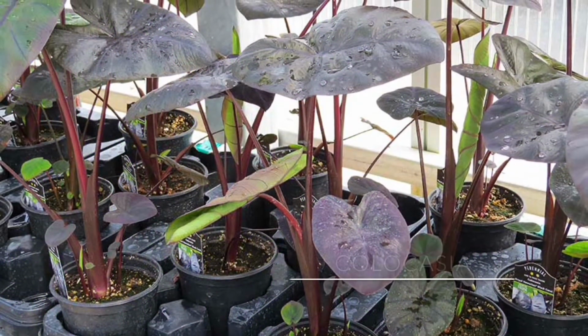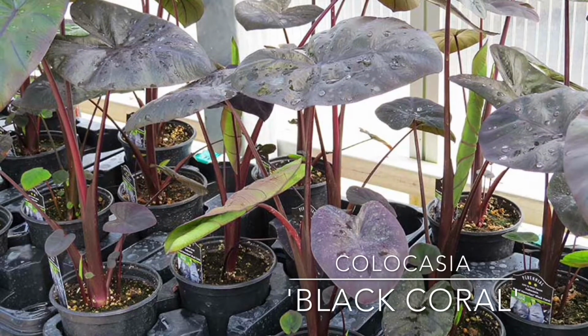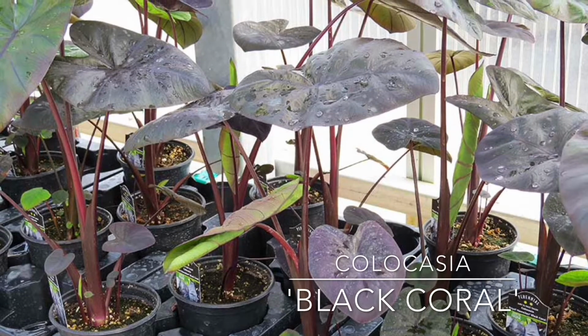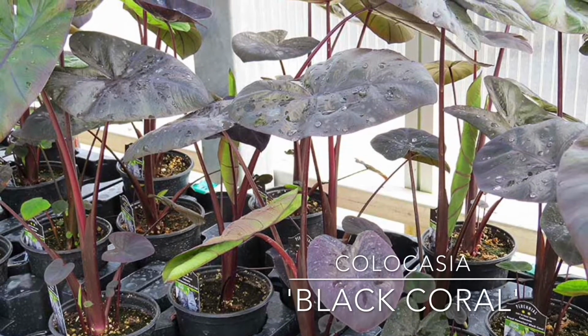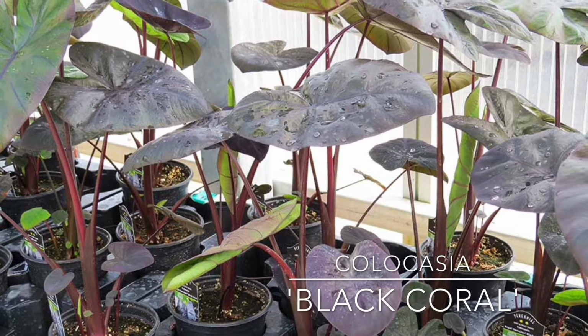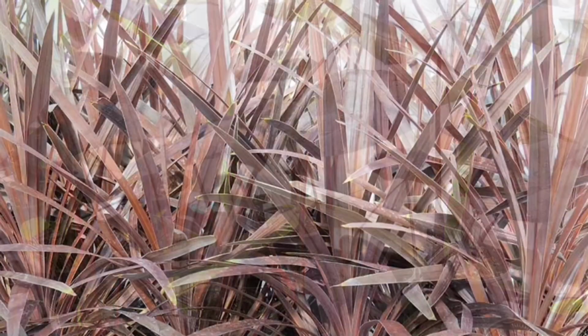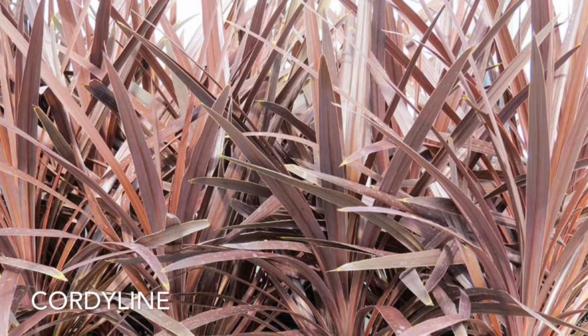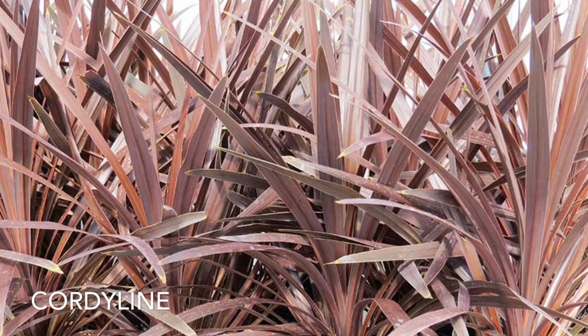Here are colocasia or elephant ears. I'm going to plant some in one of my pots this year for a bit of a tropical look. They'll do well in bright sunlight, but might need a bit of shade if you're in a particularly hot area. How about cordyline for a thriller? That is quite the bronzy color, isn't it? But think of the colors you could combine it with.